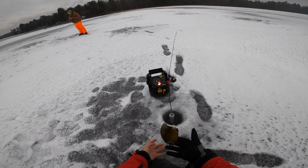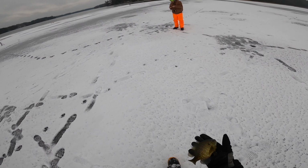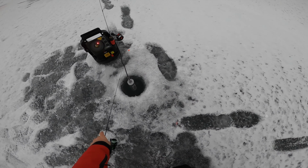So this one normally would get a pass, but since Austin's eating some, we're gonna donate to his dinner fund here. Sounds pretty good, eater. Yeah, it's a nice one. Yeah, that one's good. Okay, no more bluegills. All crappies from now on.